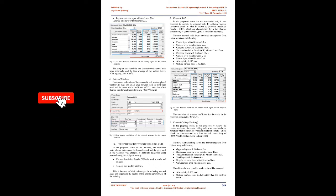Current status of housing unit. The heat transfer coefficient will be calculated for each component separately by detailing the building materials used for the residential unit in its current state, and then improving some properties of the building materials using nanotechnology, and then calculating the thermal transmittance again as follows. External walls. The external walls of the residential units consist of several layers, arranged from inside to outside as follows. Plaster layer with thickness 1.5 cm.